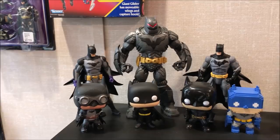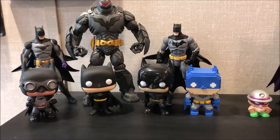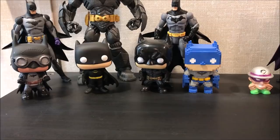And then as far as my actual collection of figures, we have the Greg Capullo designer series. That's one line I'm currently working on getting as much of as I can. So I was able to find this Thrasher suit Batman, have the Zero Year Batman, and then just the standard Capullo suit Batman. Have a couple Pops. So we have the Steampunk Batman, which was, I believe, a Hot Topic exclusive. Have the Batman Returns figure. And then I have the Arkham Knight, I believe that is. And then the 18-bit Batman.